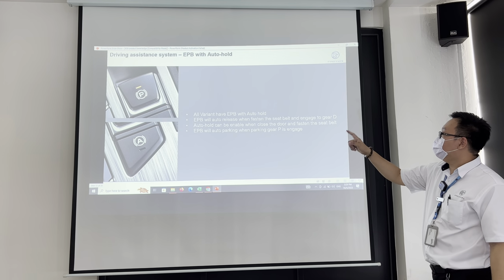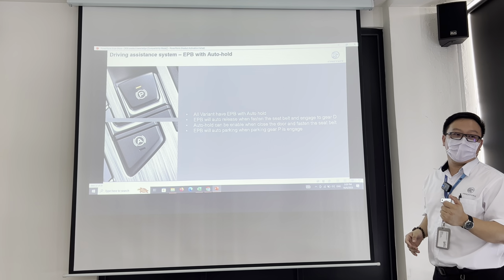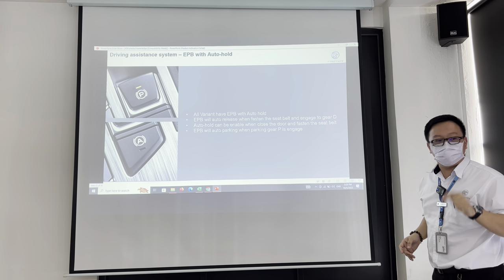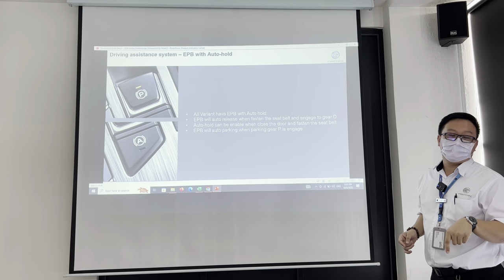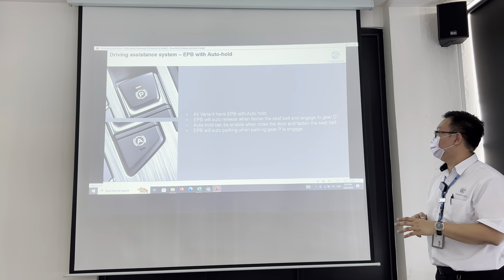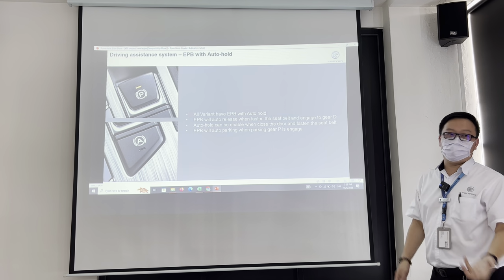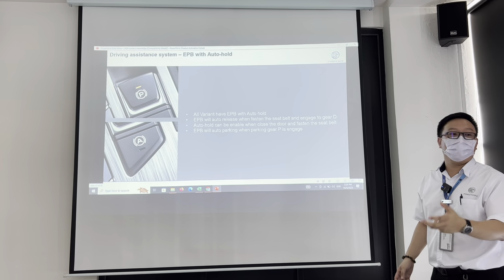They're giving you, and then the EPP will auto release when you fasten the seat belt, and then you engage to the D. It will automatically release. You don't need to press the button. Many SA don't know. So we want to mention this lah. If before you didn't know, now I already mentioned, so hope you remember. When customer asks how to use, you can know.